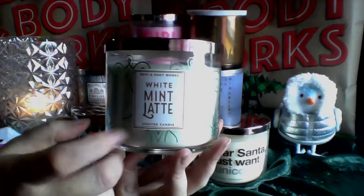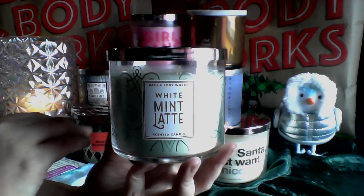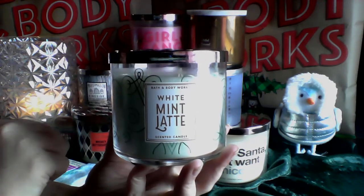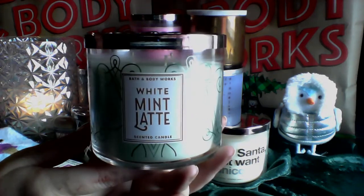They didn't have blueberry sugar, which I was super sad about, because if you've watched this channel, literally every order from a vendor has some kind of blueberry in it, but they didn't have that one. But I did want this one as well. I wanted to sniff this one.